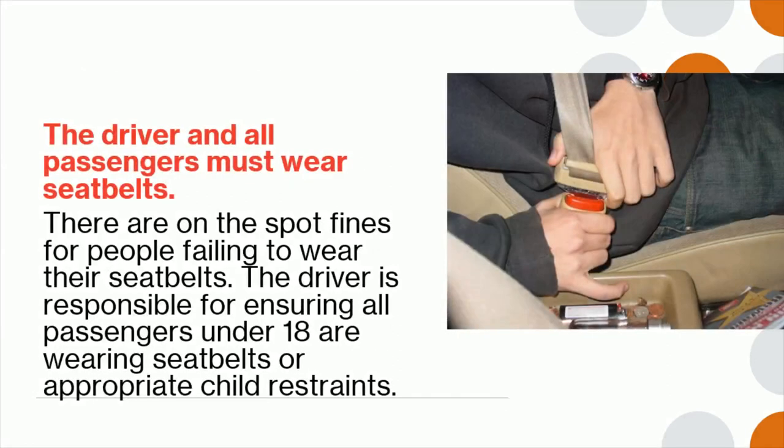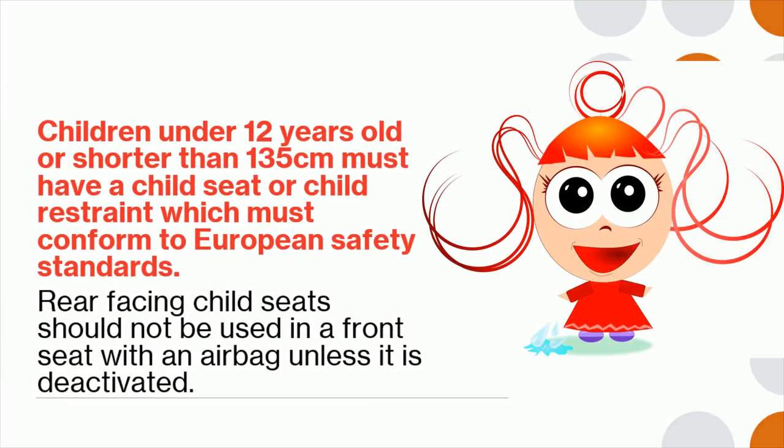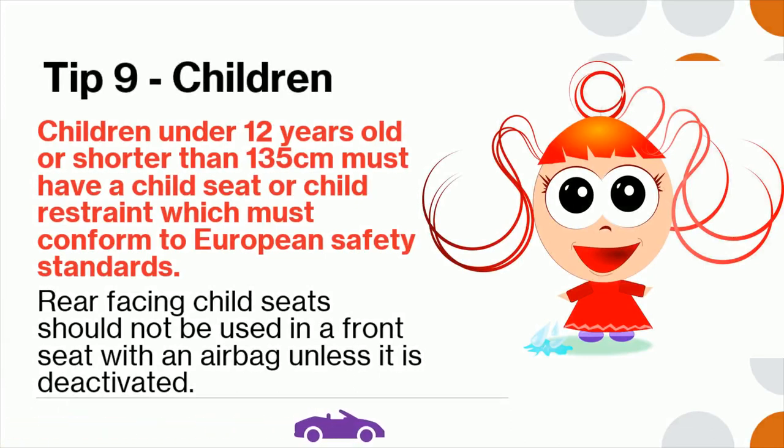Tip 8. The driver and all passengers must wear seat belts. There are on-the-spot fines for people failing to wear their seat belts. The driver is responsible for ensuring all passengers under 18 are wearing seat belts or appropriate child restraints. Tip 9. Children under 12 years old or shorter than 135 centimeters must have a child seat or child restraint which must conform to European safety standards. Rear-facing child seats should not be used in a front seat with an airbag unless it is deactivated.